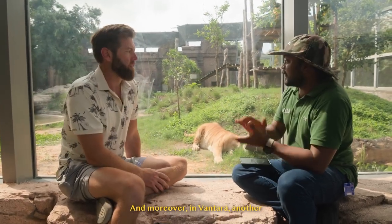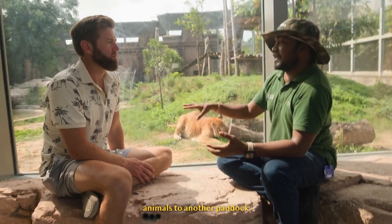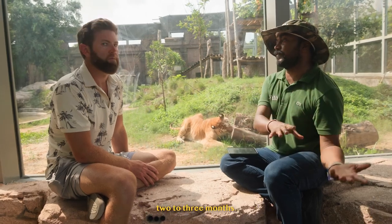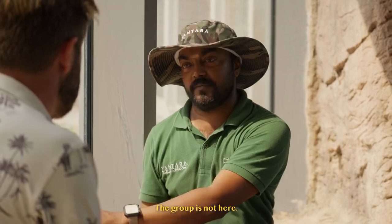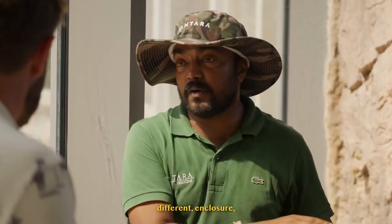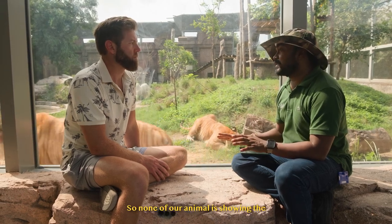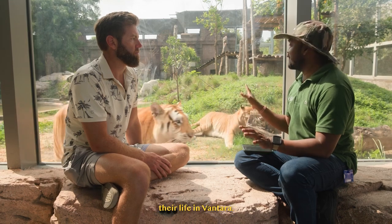And moreover, in Vantara, another important part of enrichment is we shift these animals to other paddocks after 2 to 3 months. So they are getting a new environment after 2 to 3 months. Always, lifelong, this group is not here. They'll be moving to a different enclosure every 2 to 3 months. So none of our animals is showing the stereotypic behavior that you can see now. Right. So they are enjoying their life in Vantara.